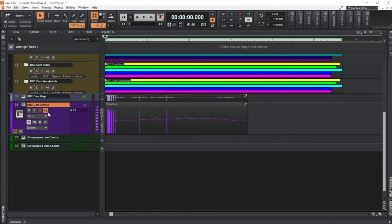Of course, there's a lot more in those. I've just selected some instruments. Please check out the website for more.